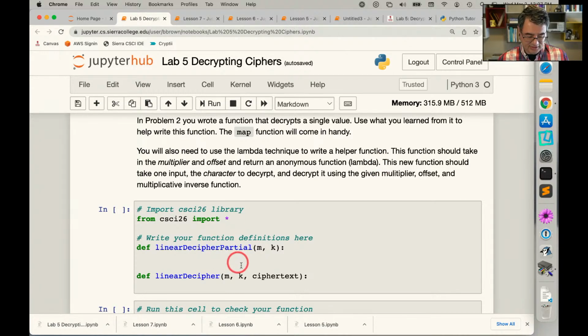You might want to look at the previous assignment where you did the linear cipher and see what that helper function looked like, and use that as a model for what the linear decipher function should look like.